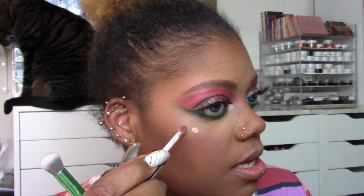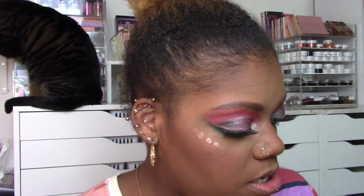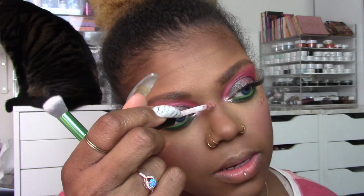Everybody's favorite part, because it's my favorite part, highlight. I do have a combo situation that I know I like. So this is the Away We Glow liquid highlighter. I'm going to put some of this on, and then I'm going to top it with another highlighter. So I'm going to take it and put some dabs where I will put my highlighter, okay? This is the shade Gold Rush. And we like it.